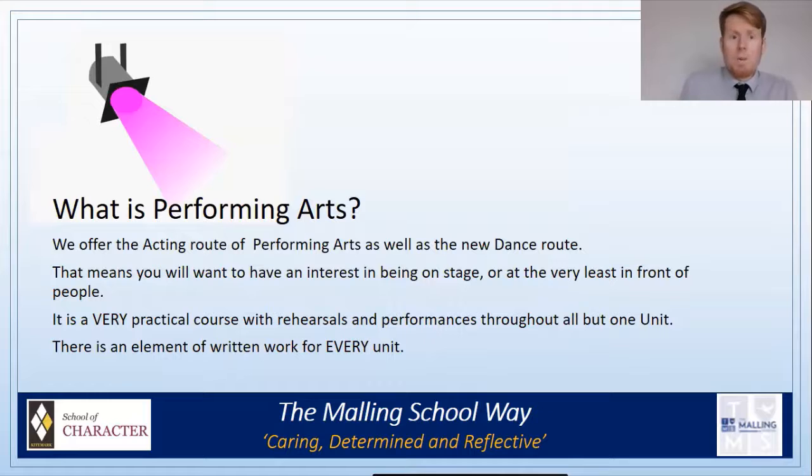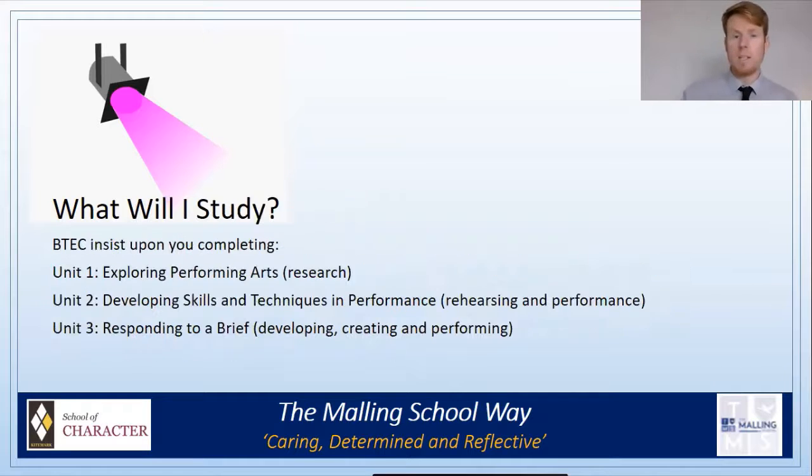Hopefully, you would already have an interest in being on stage and being quite comfortable in doing so. I mean, obviously, we've been working towards that for the last 3 years in Key Stage 3, even with lockdowns. It's a really practical course. It is mainly practical. There is, however, written work for every unit, and we have 3 units that we need to complete. Speaking of which, these are the 3 units that you will need to complete.